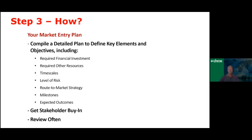Plan it, know it, and understand what that level of risk is, and really define what your route to market strategy is going to be. Is it going to be a distributor or agent? Is it going to be your own person? Is it direct? Is it maybe a combination? But make sure that you understand what your strategy is for the short term, but also for the medium term.